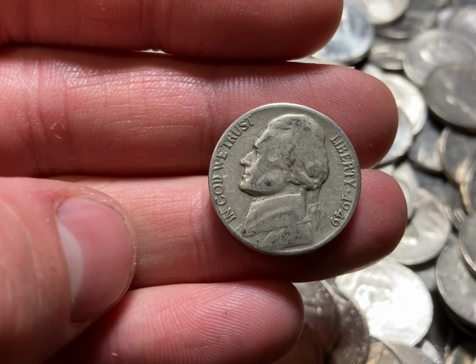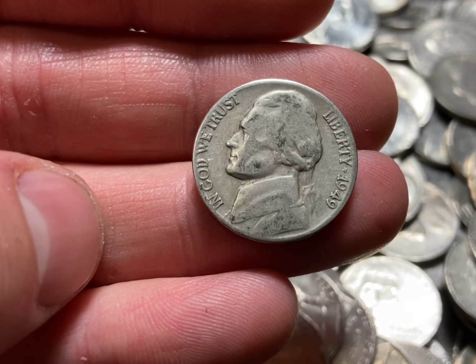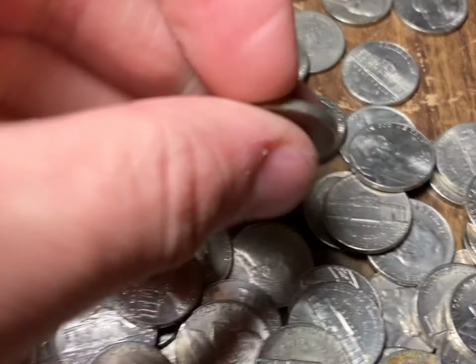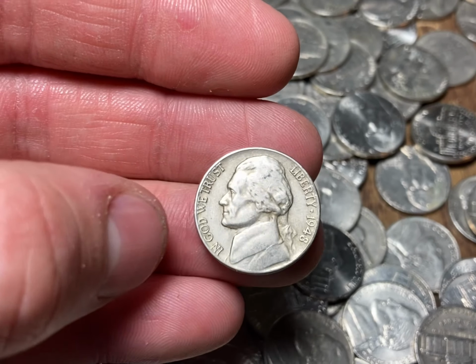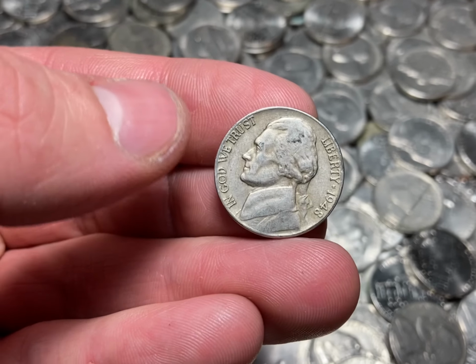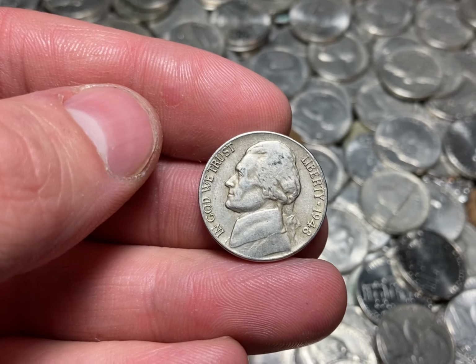This is the first one of this bag. Hopefully that means there's a key date to follow. That would be insane. That's a great find. I got a 1948 right here, obverse facing. If this is an S mint mark, we got another semi-key date. Let's take a look. And this one's just a Philly, but man, we're getting a lot of finds in this bag. I'm hoping it's as productive as the last bag.